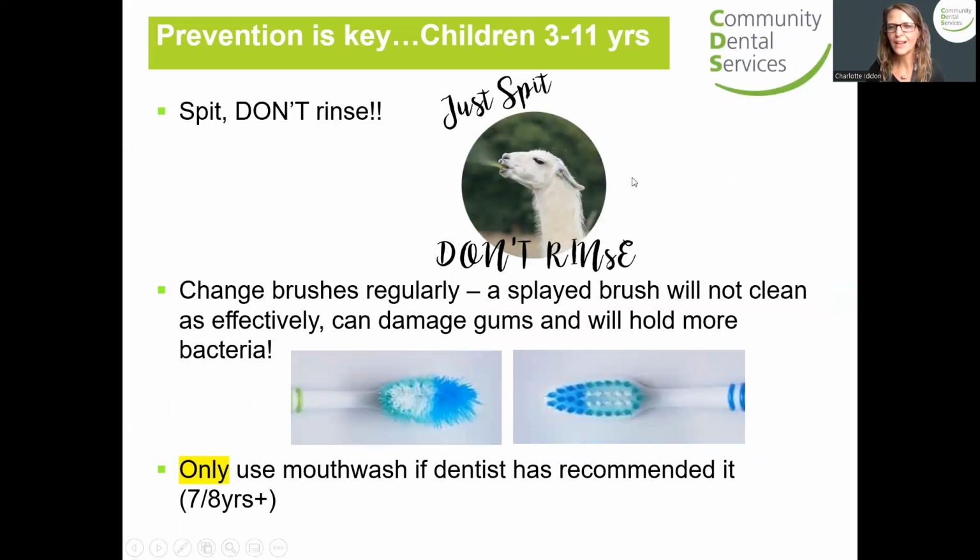Think about this lovely llama picture here. We want them to spit out and then not rinse. Don't rinse with water. Don't rinse with mouthwash. Okay. And then your brush is key.